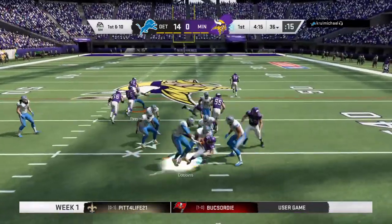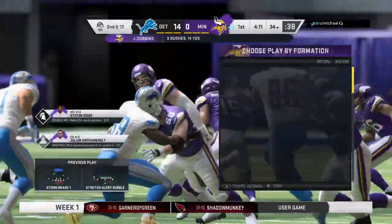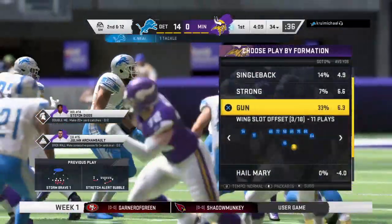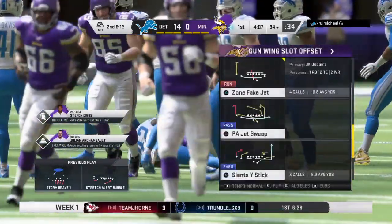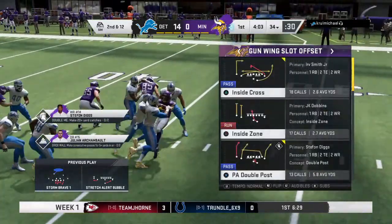Running game working. They'll stick with it on first down. And he is met quickly in the backfield. Down he goes, folded like a lawn chair. Plays like we just saw there, that's why they're up right now. And the defense, they're doing their job.